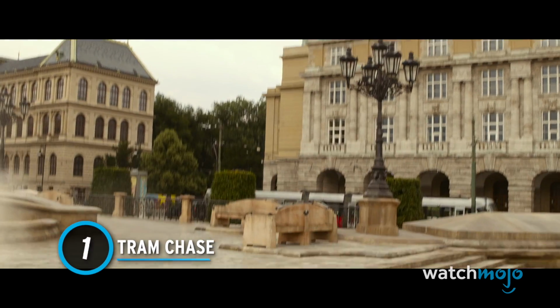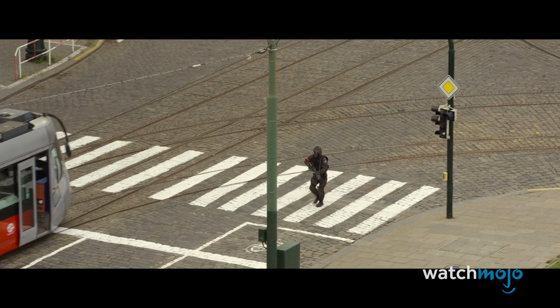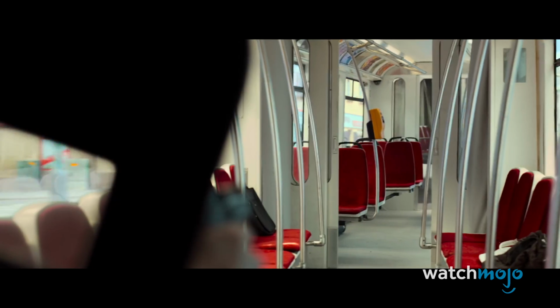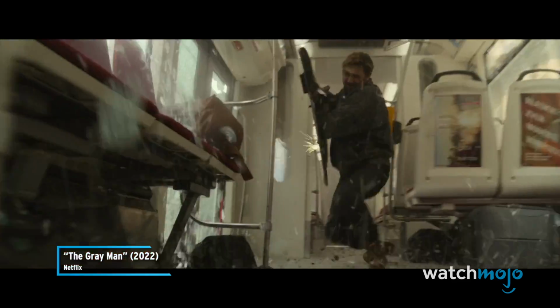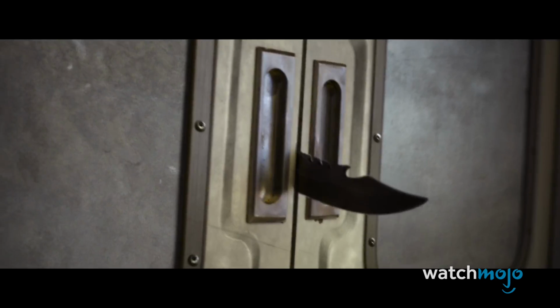Number 1. Tram Chase. Yes, this follows directly on from the last entry, and it only ramps things up further. Six must fight off attackers aboard the tram using his fists, a pistol, and a riot shield. Meanwhile, Miranda aids him by running interference in a bulletproof car against pursuers and vehicles.